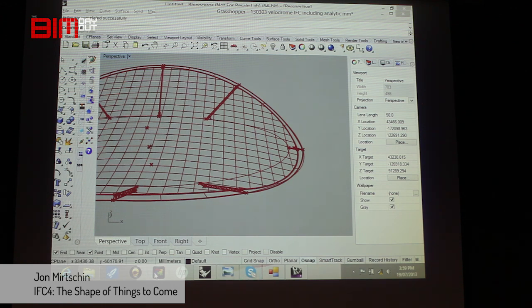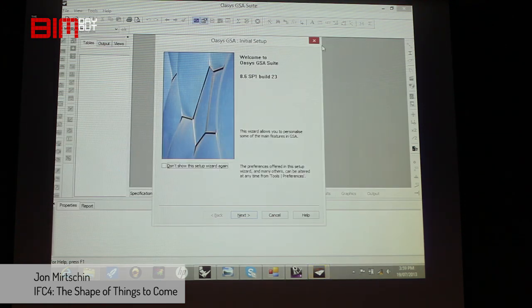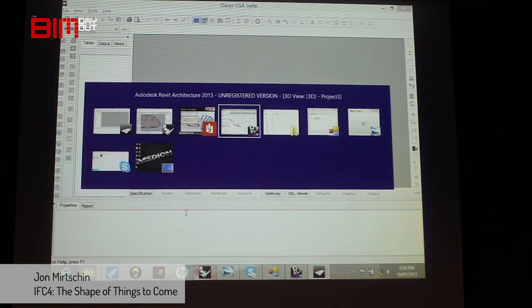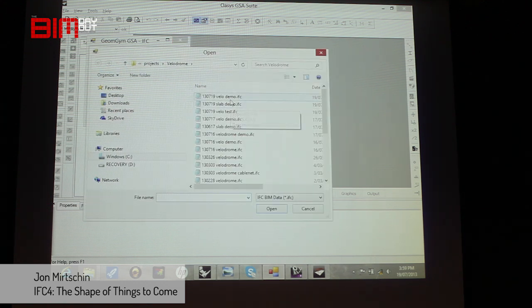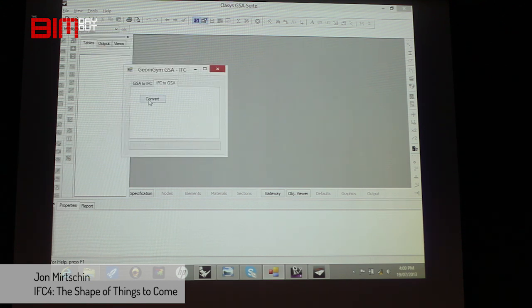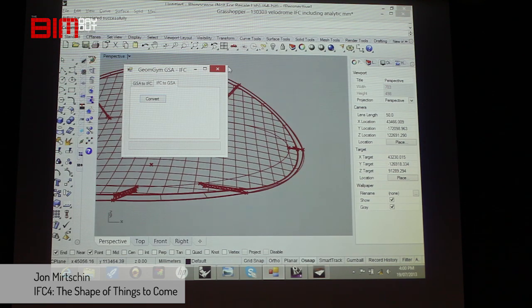So if I just quickly jump to it. Okay, this is the Arup general structural analysis software, but I have links to a number of different structural analysis software. So here I'm going to open that Velodrome model in the GSA software. Okay, so it should create a new model. No? Sorry, one second, I'm just going to try that again.